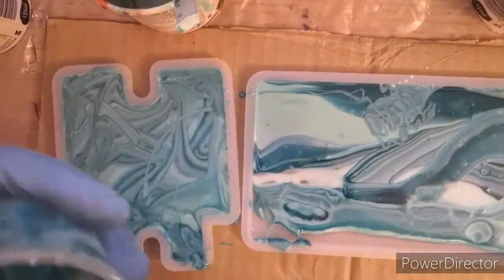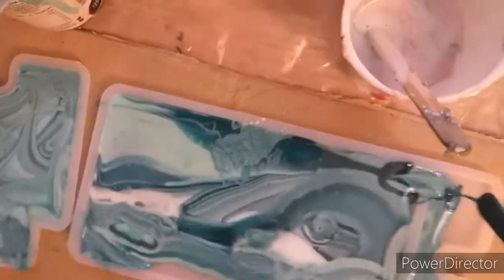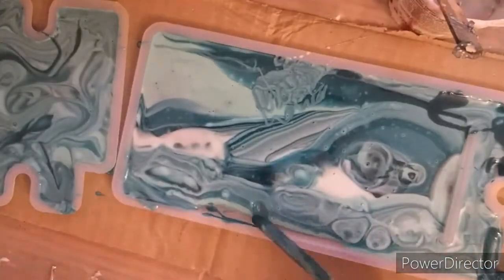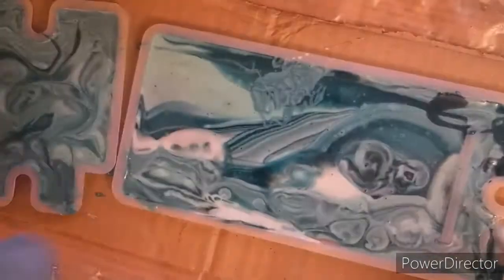And then after this, off camera, I do a top coat as well. And there is a reason why that's probably not the best idea, which you will find out in just a minute. So I'm just going to go off and let you enjoy the demould very shortly. Bye.